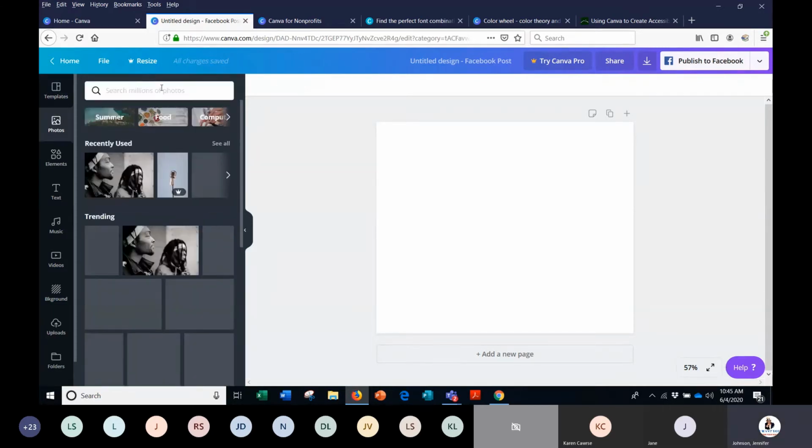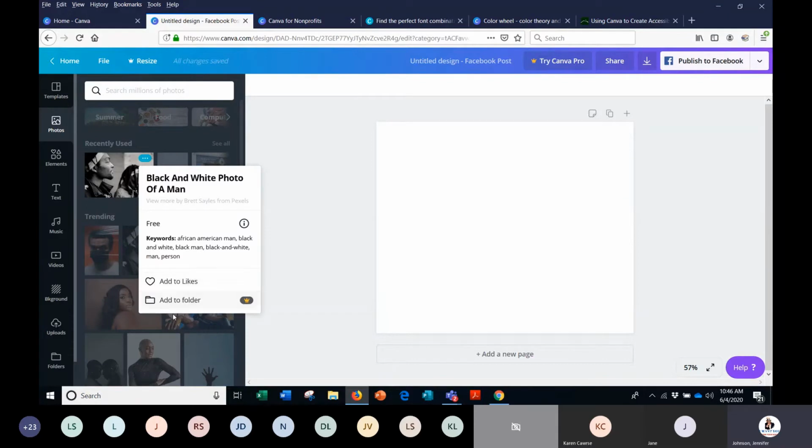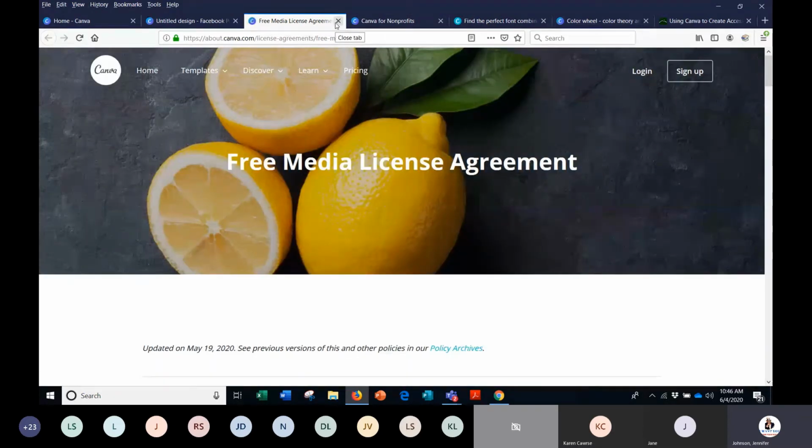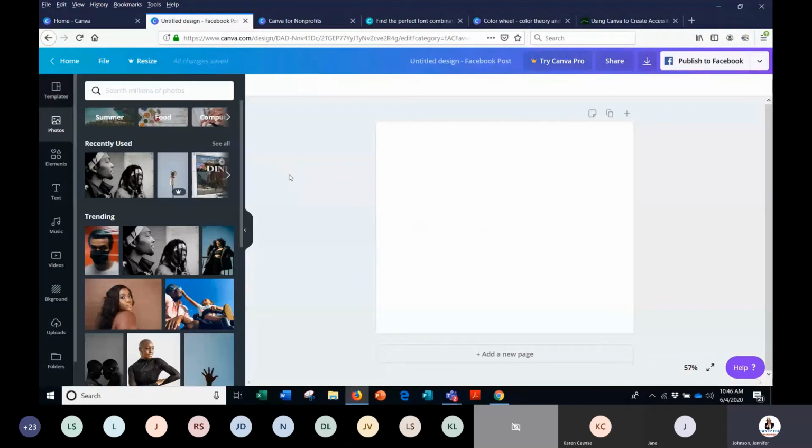If we move down here, once again, this is another place to get to those stock photos. 3 little dots will tell you more about it. You can add to your likes here. I guess you need to pay to add it directly into one of your own personal folders, but again, it's easy to get to your likes, so just like it. Free has, again, the licensing information, so if you ever are concerned, just go over there. It's really spelled out easily.